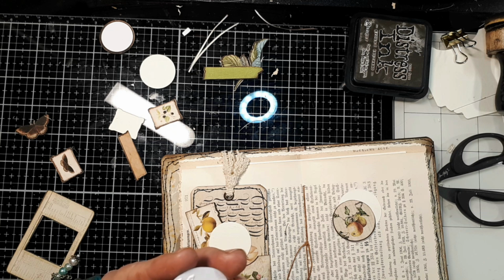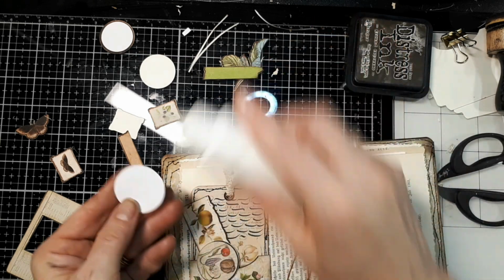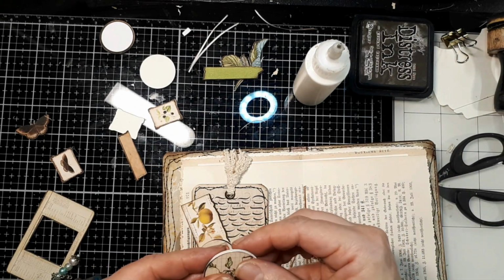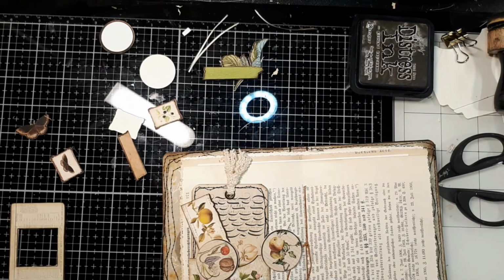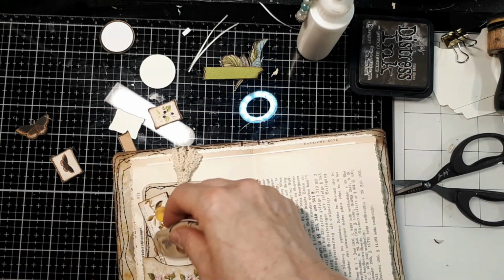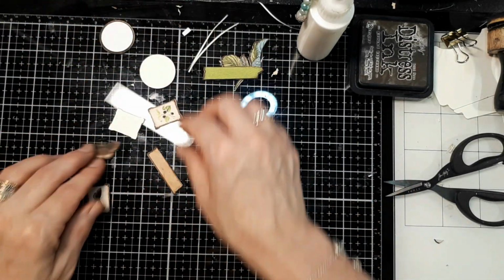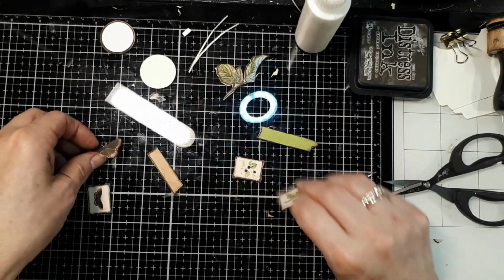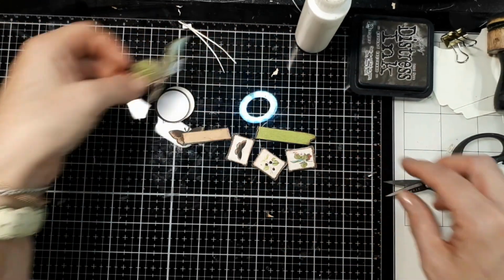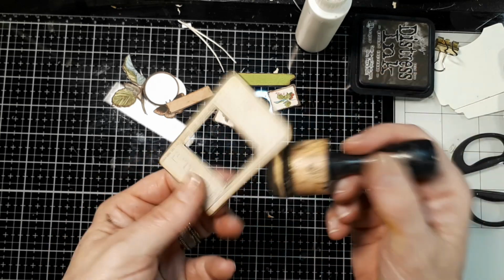Just going to add these together. Like so. And I'm also going to create a little slide from this one. I'm not sure what I'm going to do with these, but I'm just going to pop them in here for now. And I still have a butterfly left, some sort of stamps thingies, and a piece of a circle and a leaf. First, let me finish this piece.